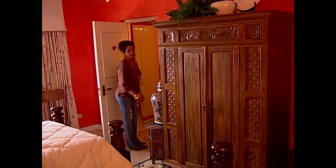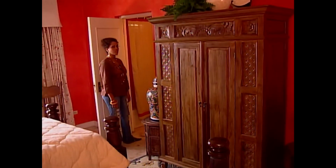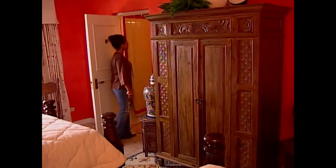Well, it also has its own bathroom. A really cool color on the inside too. Come check it out.